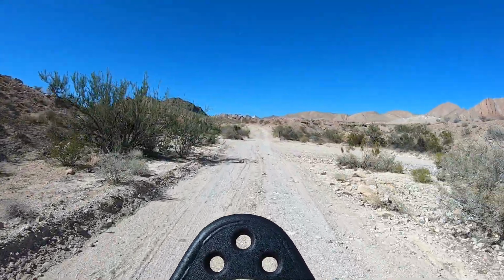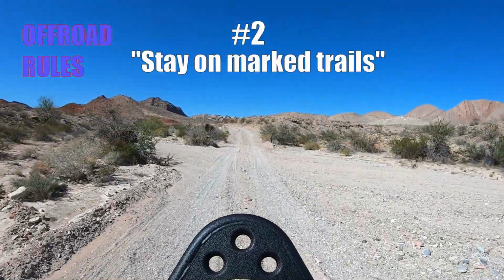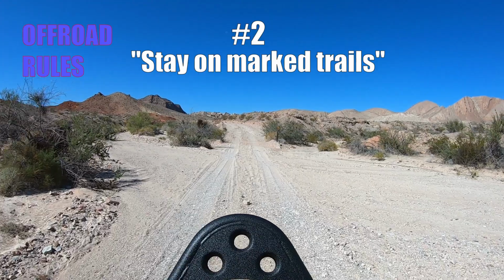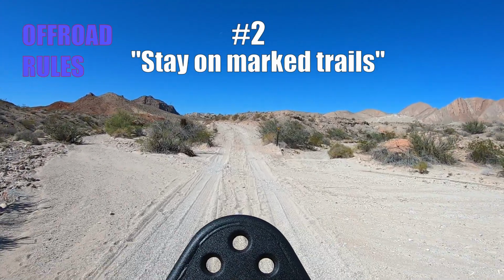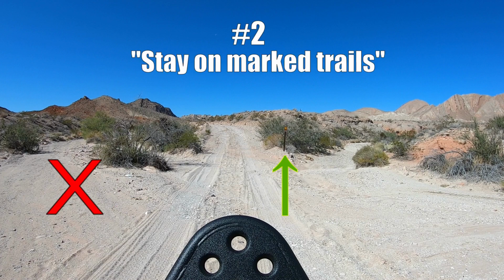As we approach this little intersection, we're going to hit the second off-road rule. Number 2, stay on marked trails. As you can see here, it appears we could continue to the left up this nice smooth wash, as other folks may have done. You can clearly observe the trail marker pointing straight ahead though. Stay on the marked trail to minimize the impact of your activities on the plants and wildlife of the desert ecosystem. Okay, back to the mine.